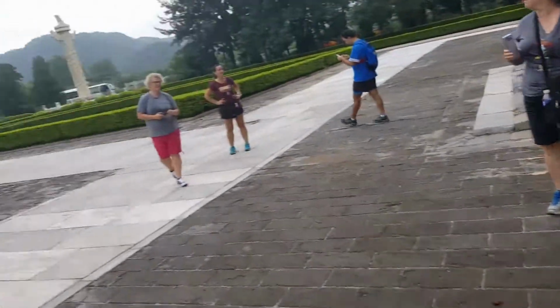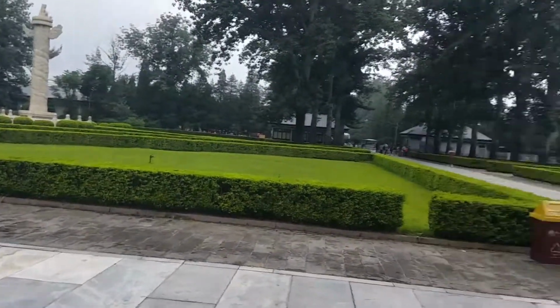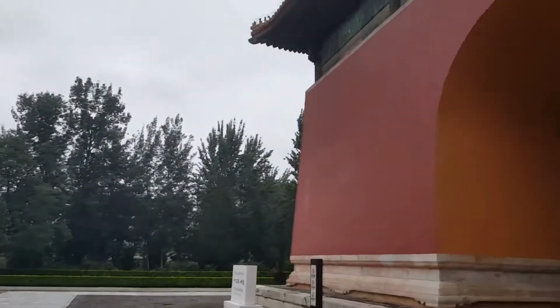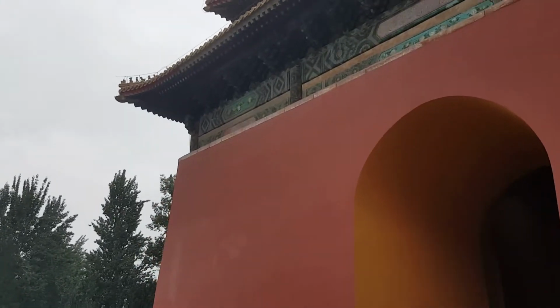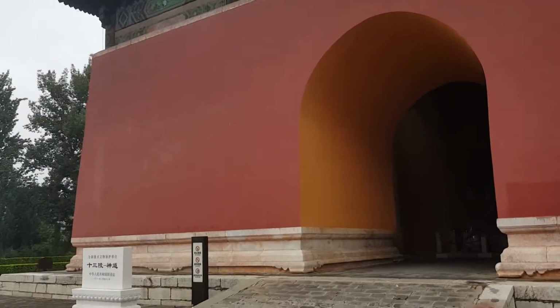There you go. Very cool. Yeah. So, yeah. Look at that. Very cool building.